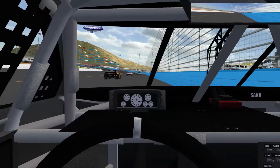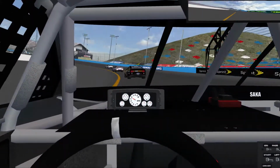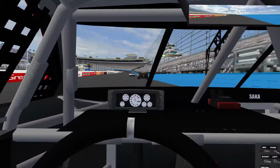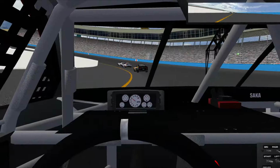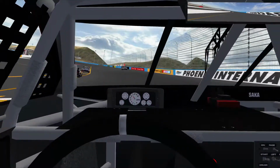Hopefully these AI cars will start losing their tires a bit. I'm trying to take care of our tire wear for sure, as we did not take tires on that pit stop. So it will be a long green flag run if nothing else happens. We want to sort of be the best on tires as this run goes on. Hamlin really fighting for that lead, but that is not for the championship.